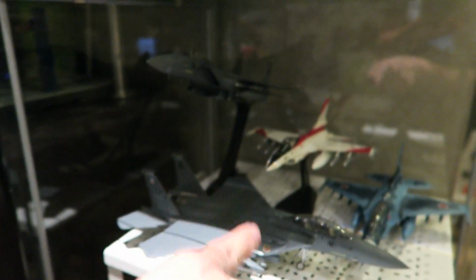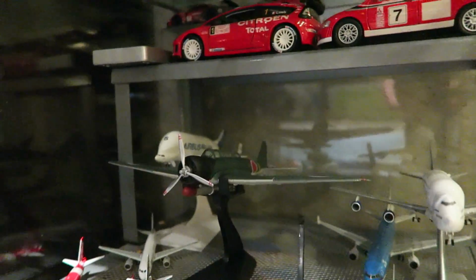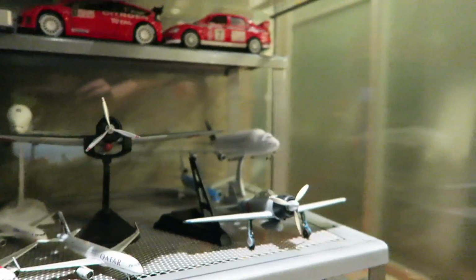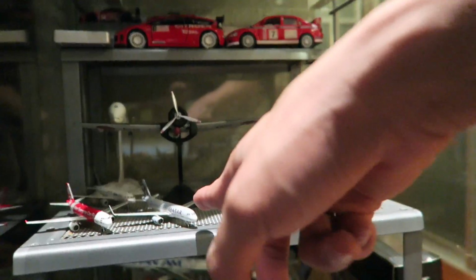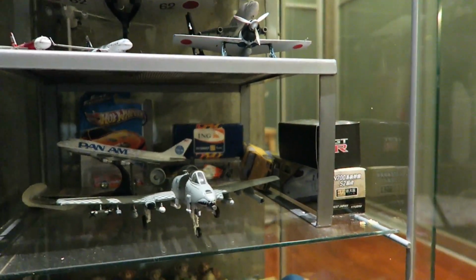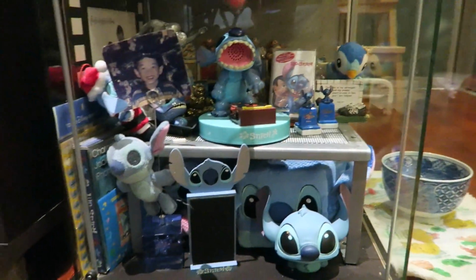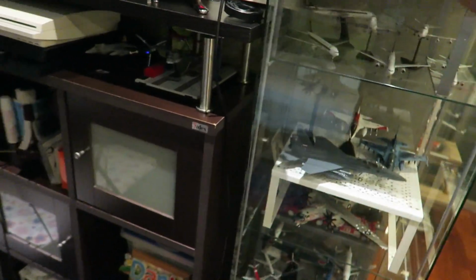We have two F-15 SGs and then an F-2, an E-2C. And then further down, we have a Zero Fighter, there's a Beluga out back, there's a 747 cargo plane, that's the LCF, more A320s here, and then there's an A-10 fighter actually, not bomber, and yeah, I like Stitch, and that's my face when I was little. So yeah, that's pretty much it for the general overview of the collection.